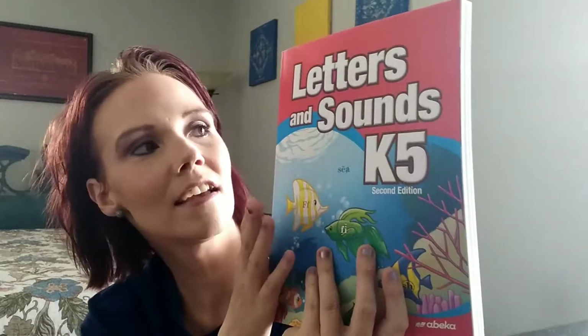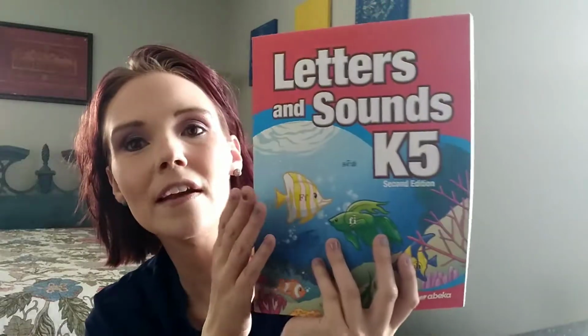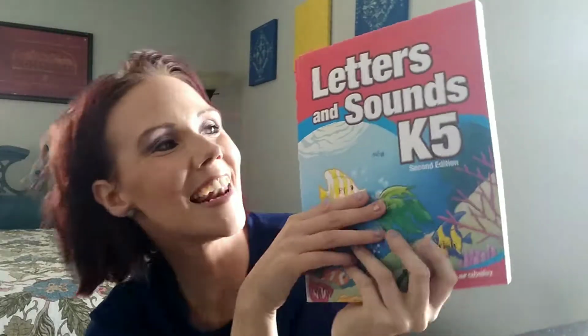And for my son, this is for my youngest. I can't believe it is my baby. He's in kindergarten this year and he's doing really well. This is one of the books I purchased. I did not purchase the whole kit from Abeka. I just purchased the products off of christianbook.com, and I love it.